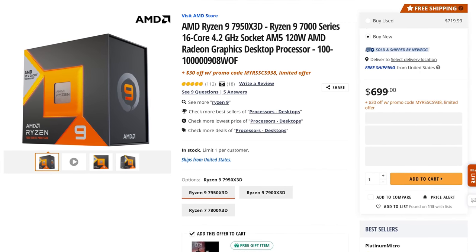That brings us to our fifth and final CPU today, and this one is a doozy. The Ryzen 9 7950X3D.